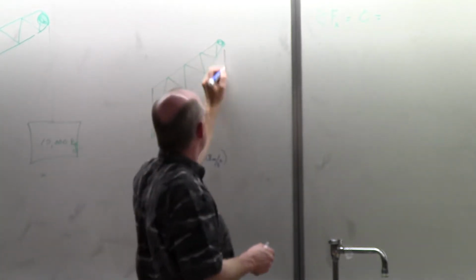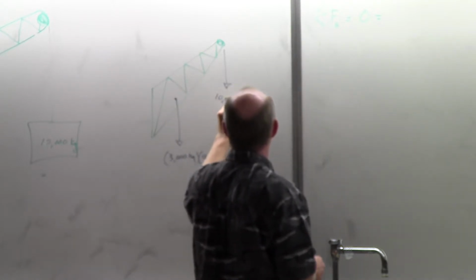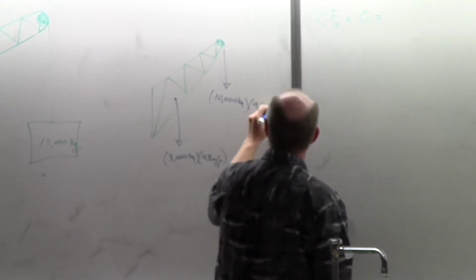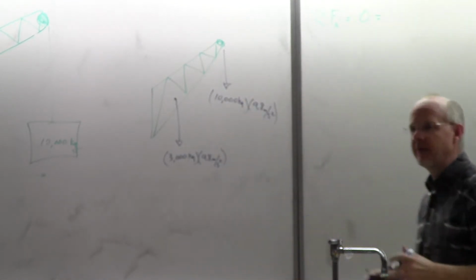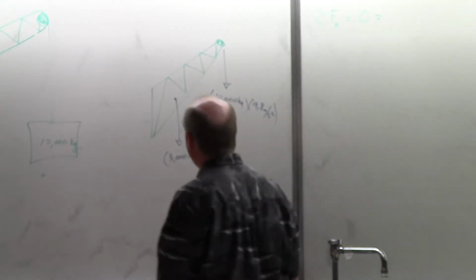Do we know the direction of the force? You sure? We do, don't we? It's connected by a cable, right? And so the cable is pointing straight down. So this would be 10,000 kilograms times 9.8 meters per second squared. So yes, that's a flexible object. We know the direction on a cable like that. All right. Anything else? I guess I heard you guys say it already.